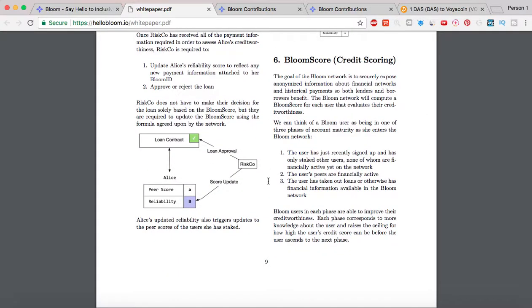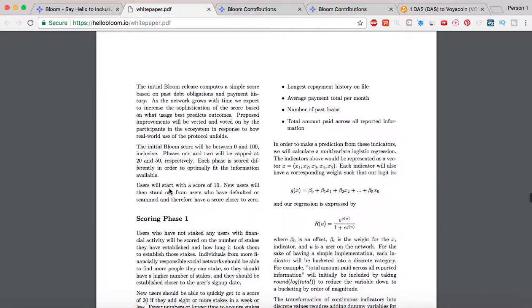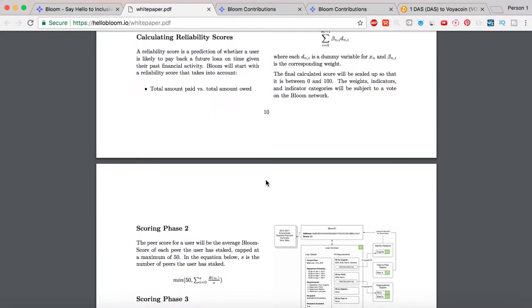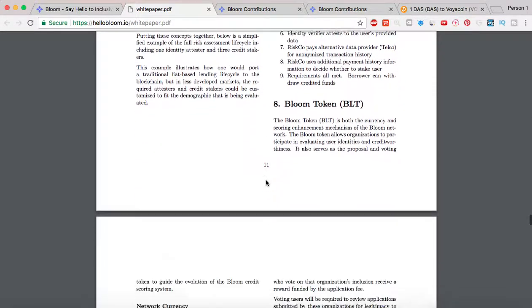Okay, so loan contract, loan approved. Alice applies for a loan, they see her credit score and everything, and if they like it, they just approve this particular loan ID. It could save a lot of paperwork too, because the identity has already been identified. So these are applications of the blockchain. It could help in a lot of things and could really save a lot of money compared to our current technology. So these are the good things.